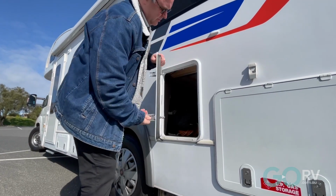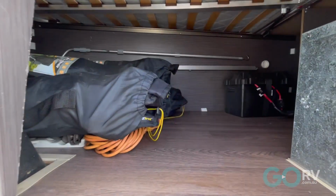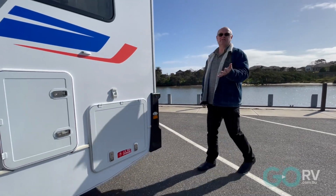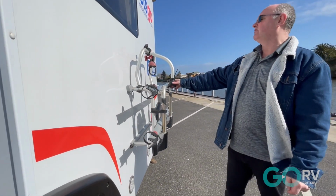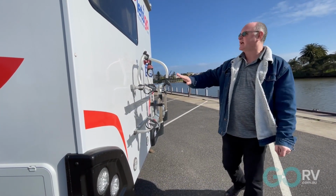You've got access to the underbed compartment that's inside. They provide the camping chairs and tables. Really handy. Plenty of storage under the bed. The gas bottles just sit in there. Pretty stock standard, there are 2 of those gas bottles. Same with some bike racks. I never utilise the bike racks, but what a handy thing to have. Certainly lots of people love their bike riding. Fantastic to have on there.